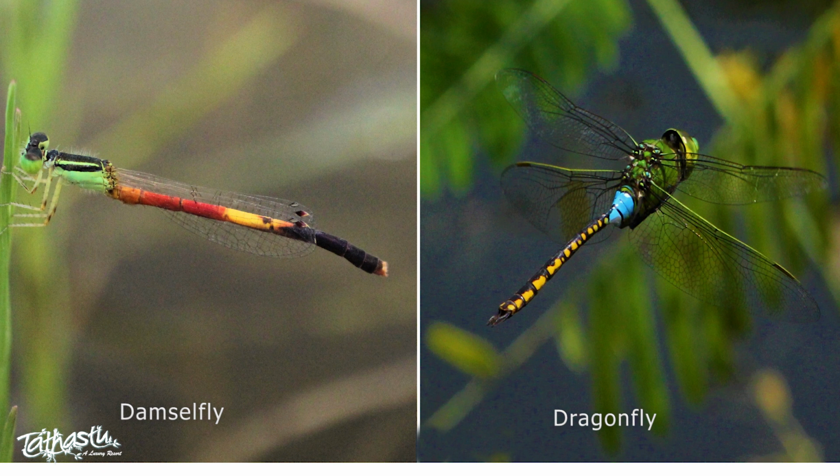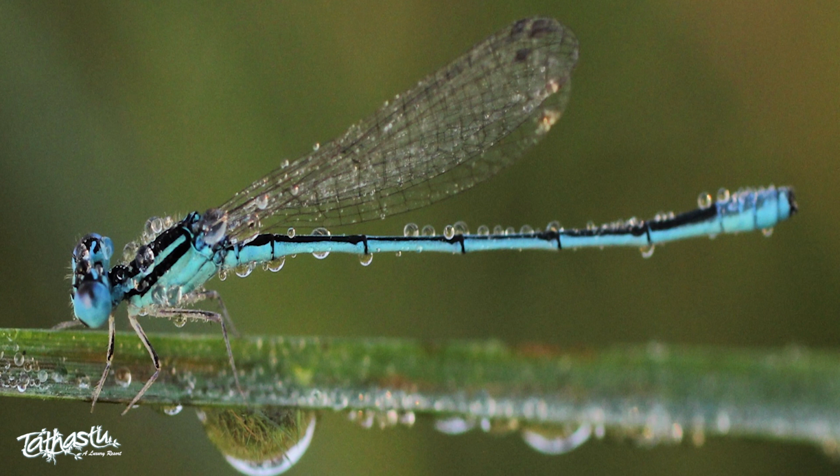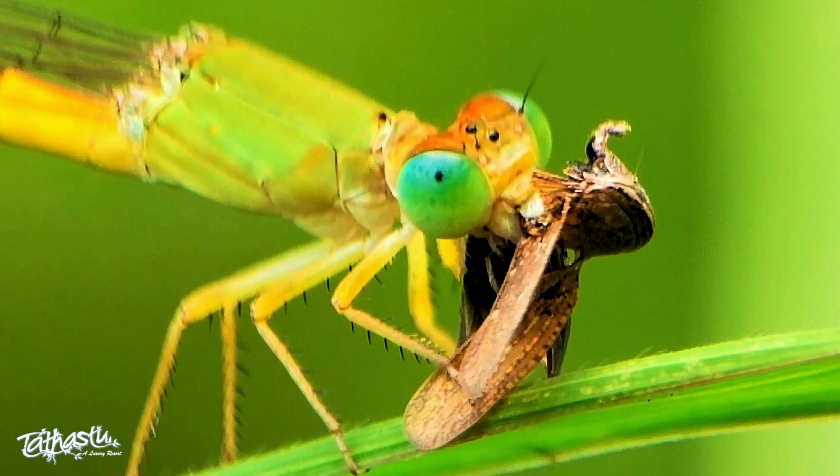Dragonflies have wings which are broader at the base, and their front and back wings are unequal in shape and size, and their eyes are really big and very close to each other. Whereas the damselflies, both front and back wings are of the same size and shape, and they are narrow at the base. Their eyes are big too, but they're far from each other, unlike the dragonflies.